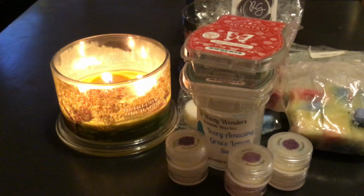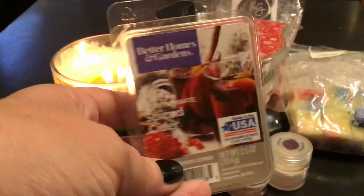I want more of this, and I will definitely be picking it up. I feel it's, yes, you do get the cherry, but if you are an apple lover, it's so good. Just a delicious apple cherry dessert scent. Very happy with it. From Walmart, from Better Homes and Gardens, pomegranate spiced cider.